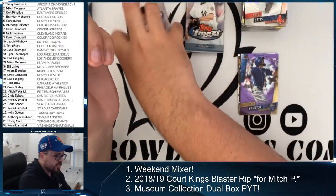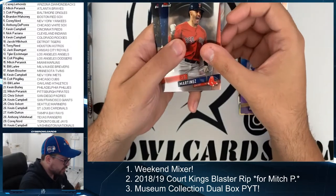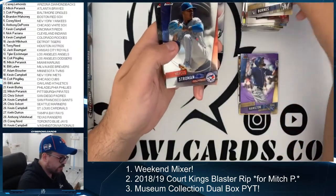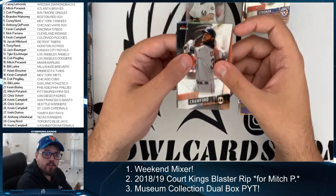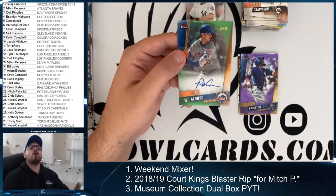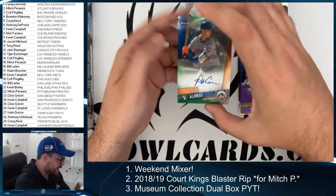Now let's go ahead and start on this side, actually. See what our autos are going to be. Got JD Martinez, Brandon Crawford. Pretty sure that is our auto. Corbin Burnes, rookie card for the Mariners. Marcus Stroman for the Blue Jays. And behind Brandon Crawford, our first hit is going to be... rookie card, Pete Alonso! Kevin Campbell, Pete Alonso, rookie card on-card auto out of 99.